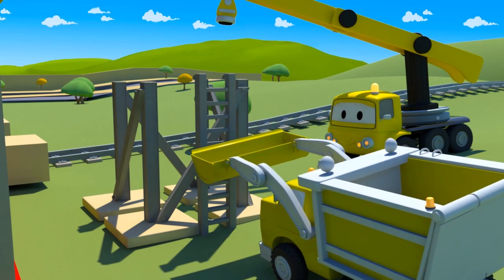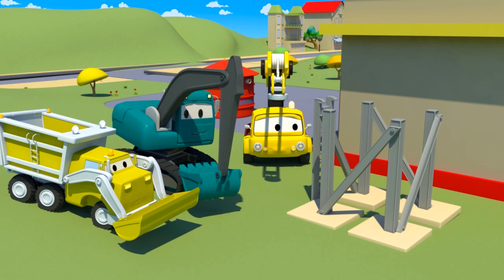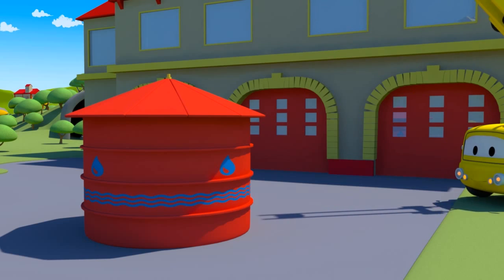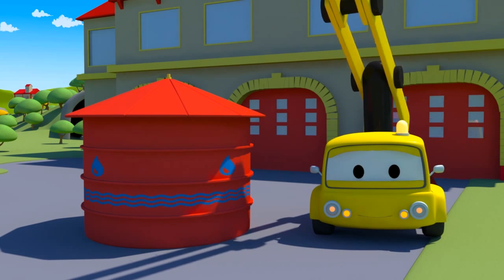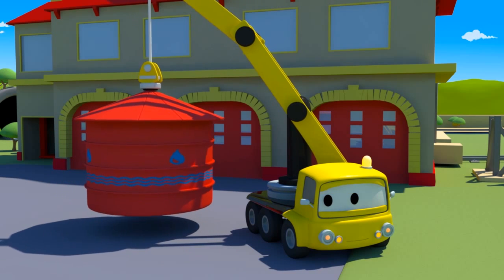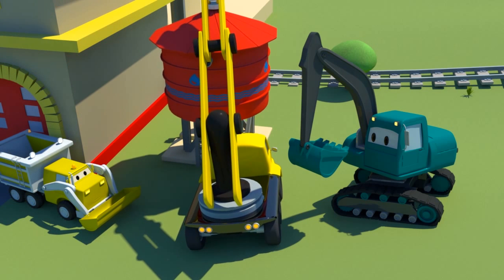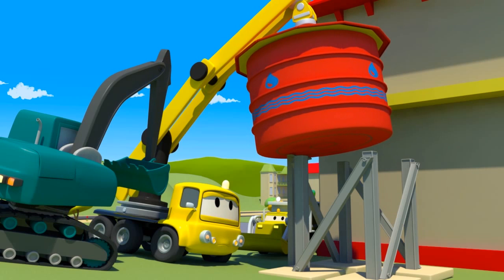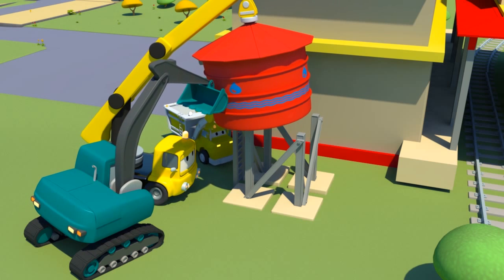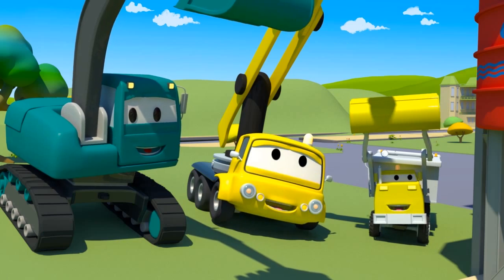Great teamwork, guys. Now, the most important part, the water tank. Only you can lift it, Charlie. I know it's heavy, but you can do it, Charlie. Charlie needs some help, guys. Great job.